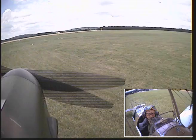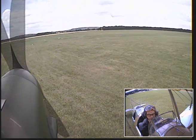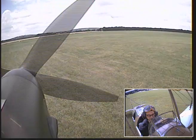One magneto off and back on, another magneto off and back on, and there's an acceptable drop, lots of oil pressure, and smoothly back to idle. Make sure I've still got oil pressure. Idle's about 650, it's good, and oil pressure's good, back up to 1,000.